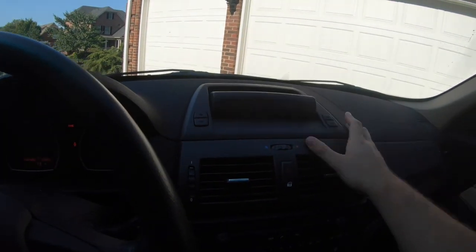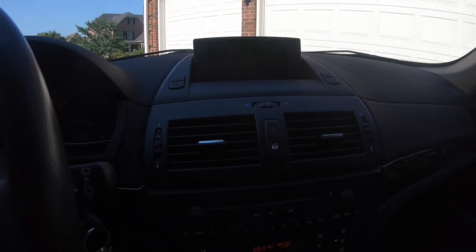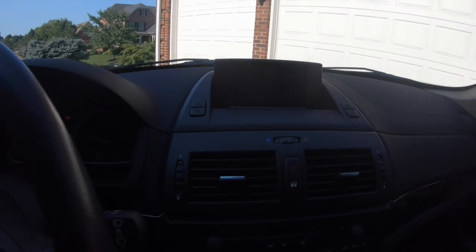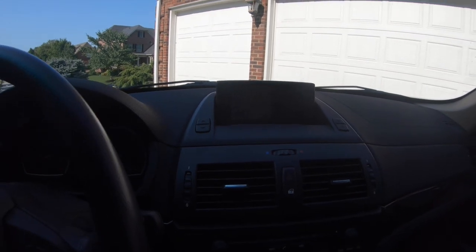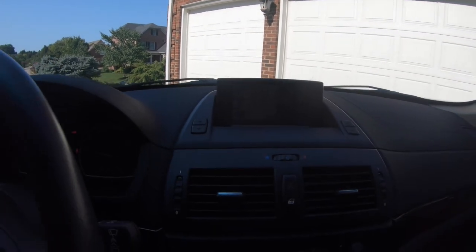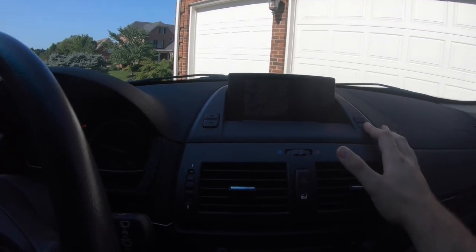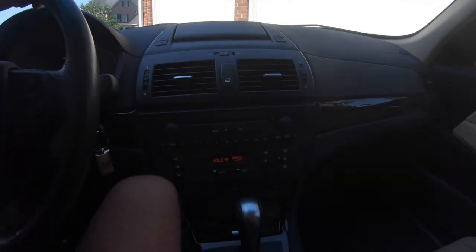Here is the infotainment screen, and let me see if I can, I don't know if you can see it here, but it's pretty old looking at this point. I mean, again, this is a pretty old car, so when you look at the graphics, it was good for the time, but it's obviously outdated at this point. But you can push this button so it goes back into the dash.